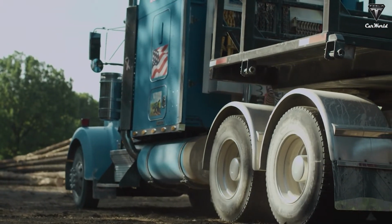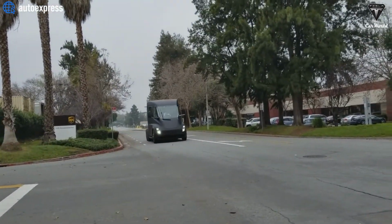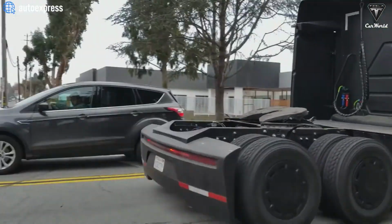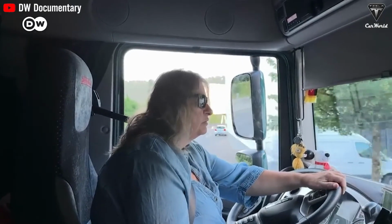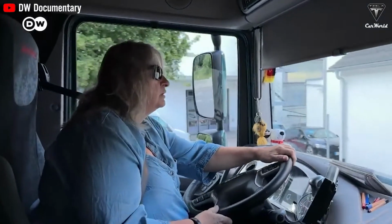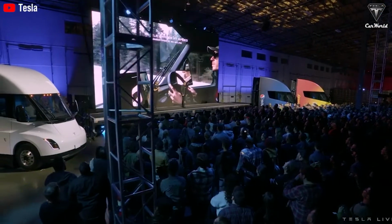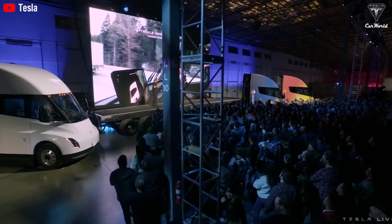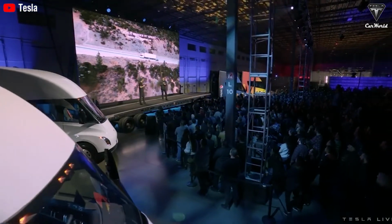On another note, this journey was completed within 24 hours, largely because an electric truck doesn't need to rest. However, in reality, U.S. regulations limit truck drivers to a maximum of 11 hours of work per day. So, could the Tesla Semi evolve into a kind of transportation robot, reducing the demand for traditional truck drivers?